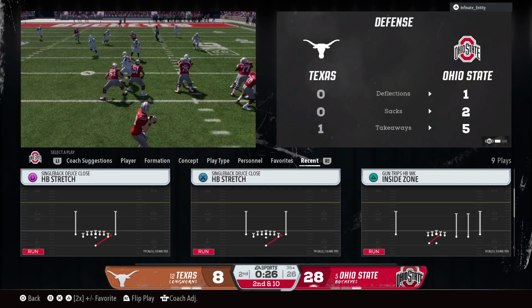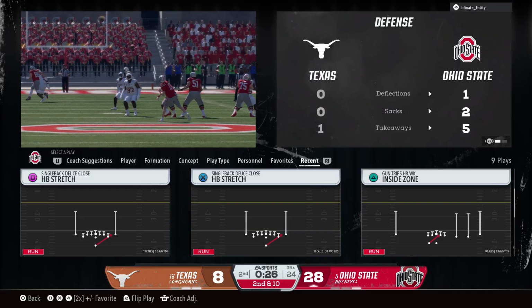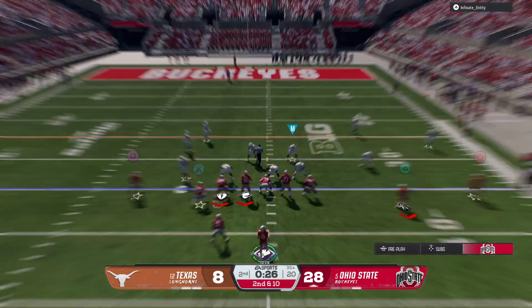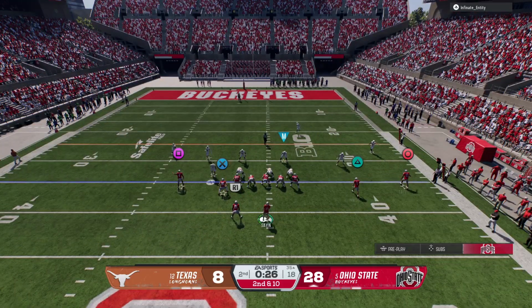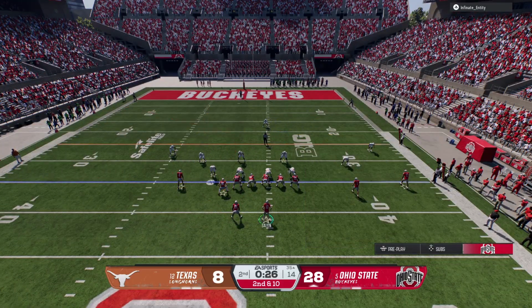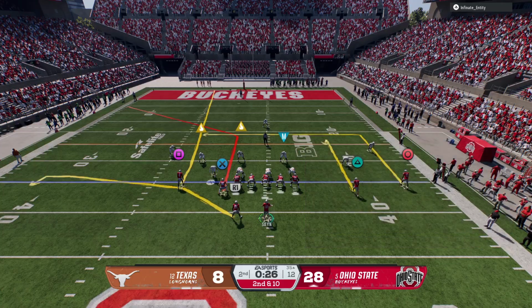Well, after getting the takeaway now, you're in the fringe area just outside the red zone. The offense trying to stay aggressive. They're throwing it right away, seeing if they can catch the defense sleeping after now just coming on the field. But give the defense credit. They were aware. They were ready for it. Made sure that one fell incomplete.